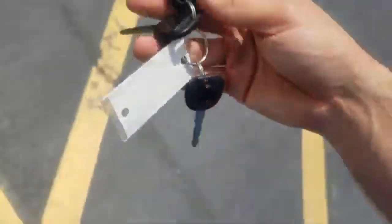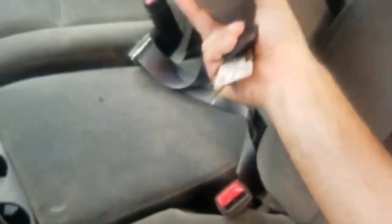Okay, we've got two keys. Got the keyless entry on this truck. Keyless entry works. Check out how clean this interior is. This thing has been taken care of. Immaculate interior. It's got the center console there, folds right up, so you can actually haul 6 people at a time if you need. The dash is in great shape.